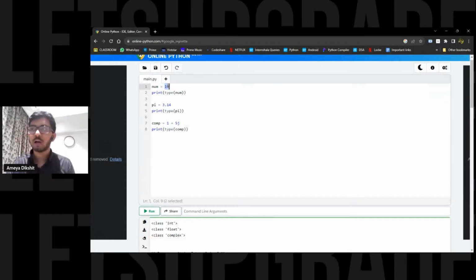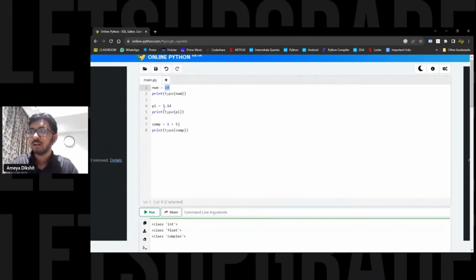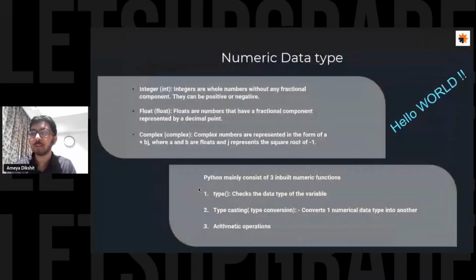So this tells us how, based on this data, Python gets to know which data type it belongs to. Whenever I enter 10, it belongs to integer and it automatically returns int. When I type a decimal point, it automatically guesses that it is a float. And when I type a complex term, it automatically knows that it belongs to the complex data type. So this is how numeric data types work in Python.